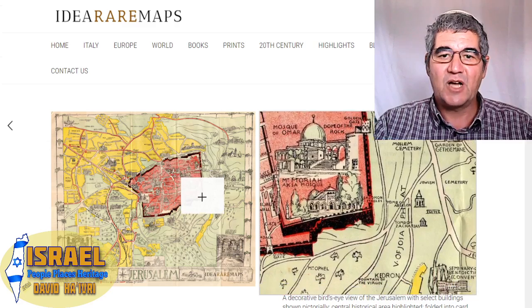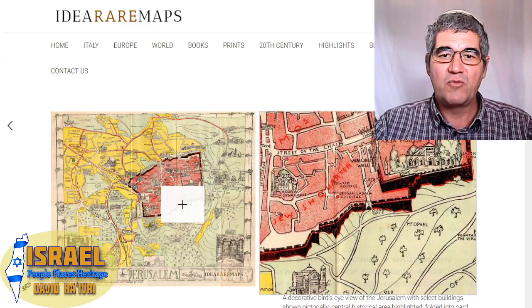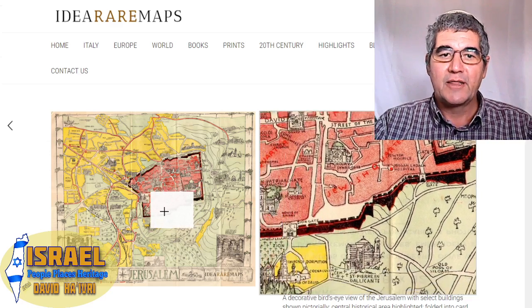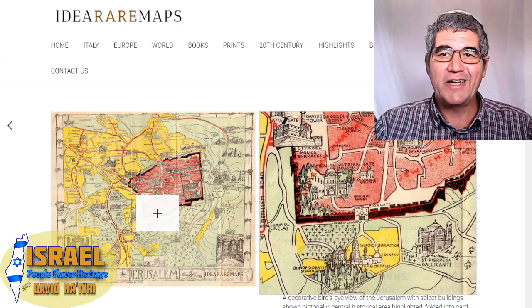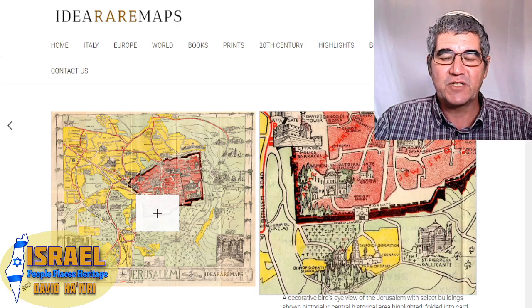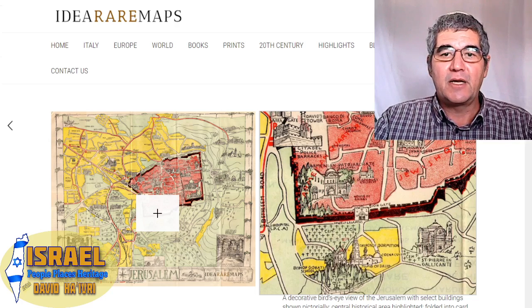We come to the southern side, and we reach the Dung Gate, which is in the middle of the southern wall of the old city of Jerusalem. This is the closest to the western wall. Then we come to Zion Gate, which is the connection from Mount Zion to the old city of Jerusalem. You can see that Mount Zion is outside of the walls of the old city of Jerusalem. Many have asked why, and we'll address that question when we visit Mount Zion.